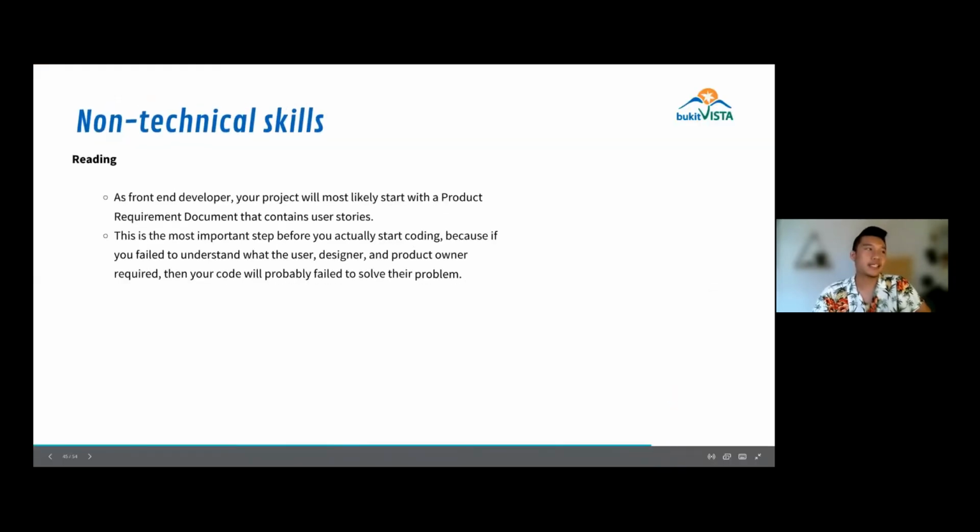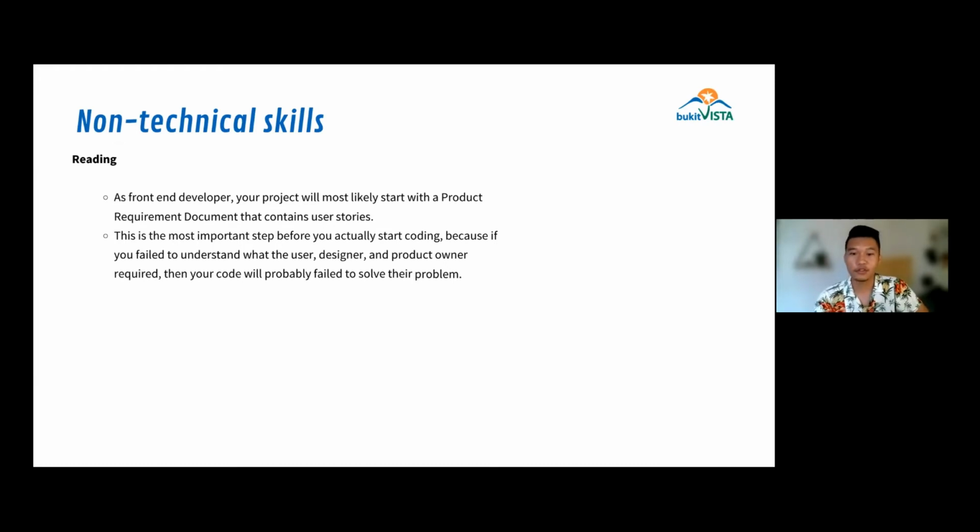So reading. As a front-end developer, your project will most likely start with a product requirement document, right? That contains user stories, right? So you need to be really good at reading. Reading means understanding, right? It's not just reading it, but understanding what actually the product owner wants, what the designer wants. So you need to be good at this. This is the most important step before you actually start coding. Because if you fail to understand what the user or the designer or the product owner require, then your code will probably fail to solve the problem. Even if you successfully develop them, you probably fail to give value to the user. So reading is pretty important.